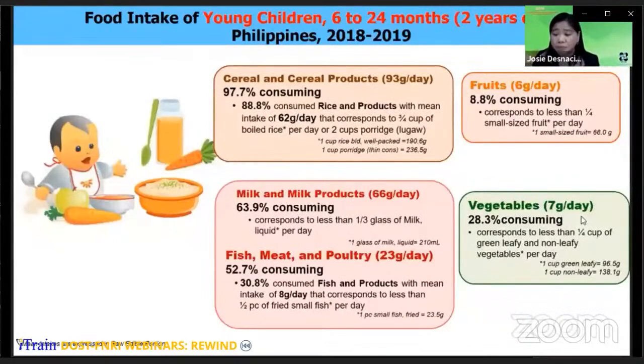52.7% are consuming fish, meat, and poultry with mean intake of 23 grams per day. 30.8% consume fish and products with mean intake of 8 grams per day, which is equivalent to less than 1/2 piece of fried small fish per day.